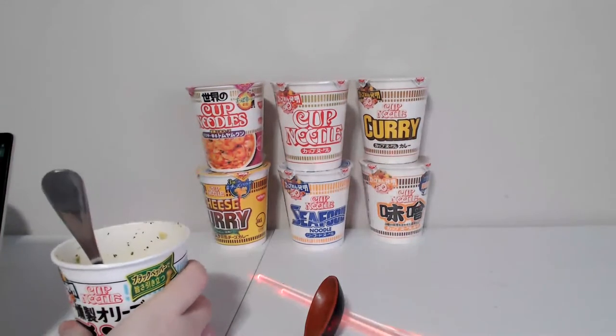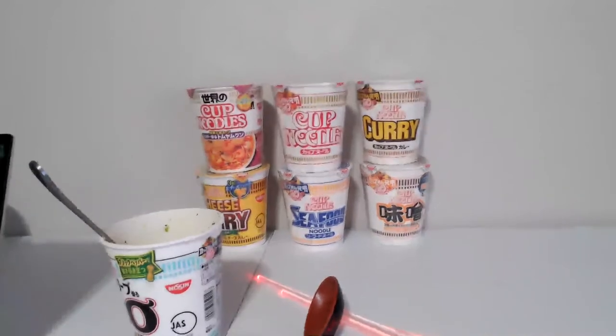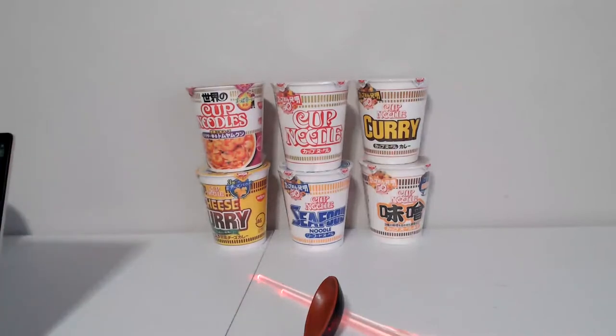Yeah, I think it's pretty good. I could recommend it if you are looking for something more interesting than the regular cup of noodle, but with more of an olive oil basil chicken flavor. That's basically what this one is. So any questions?